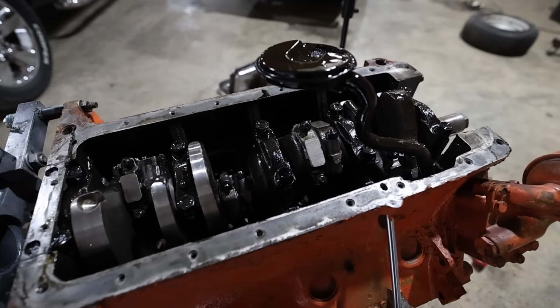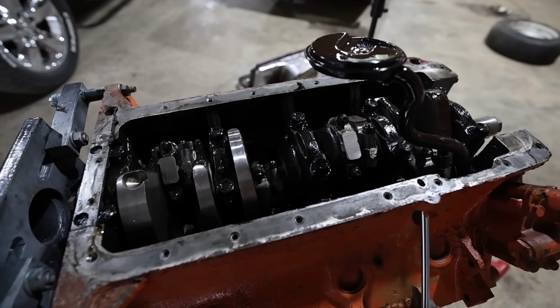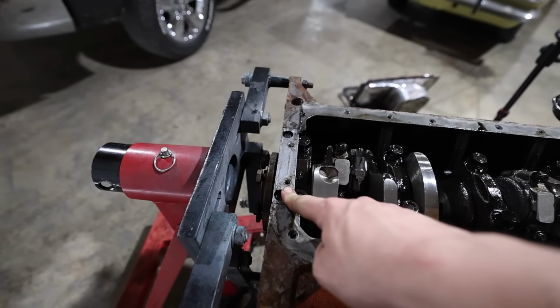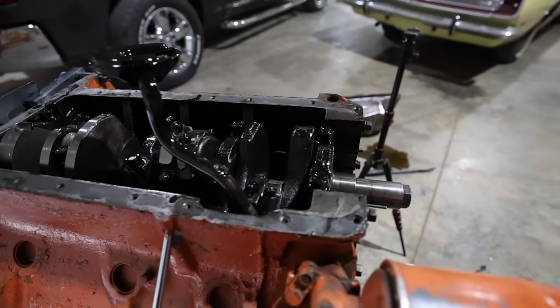I've spun the engine over quite a few times and nothing's catching, nothing's hanging. I may just pull one rod and one main, just make sure they look okay, and then bolt this thing back together with new gaskets. One thing I will do though, is go ahead and check that rear main seal, make sure that it looks good, everything that it needs gasket wise, and just drop it back in.